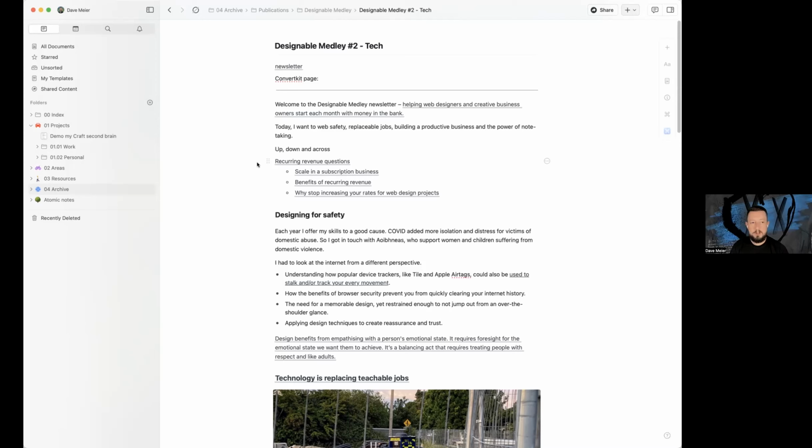So I may in the next newsletter say, here is a number of different ways. Here's how to create atomic notes. Here's why you should create atomic notes, and here's how to share them as well.